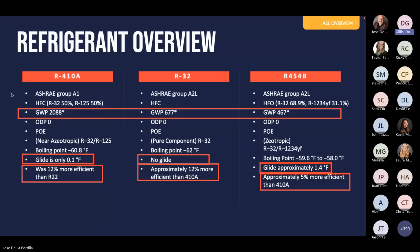Now, when it comes to glide, down at the next box colored in red, for 410A, as I said earlier, it says 0.1, less than a half a degree. R32, obviously no glide because it's a single component. And then R454B is approximately 1.4 degrees Fahrenheit of glide. Again, that won't be a factor in topping off or those kinds of things.